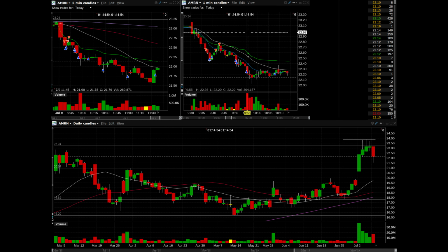The other reason it had caught my interest, aside from the daily setup I was talking about before, is that as it was flushing down in the morning, it was going to come down below this little pivot area, these pivot lows from 2 days ago, 1 day ago, yesterday. That's a huge area of support. When I came into the market 5 minutes in, that level was at 22.75, right?